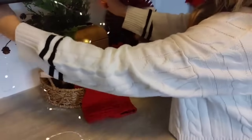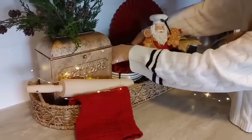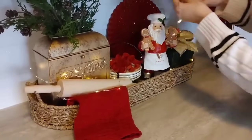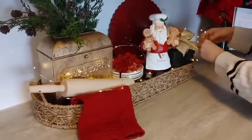I then decided to go in and add some twinkle lights. I feel like twinkle lights make everything look more festive and welcoming and cozy, and they're such an inexpensive way to bring some whimsy to the space.